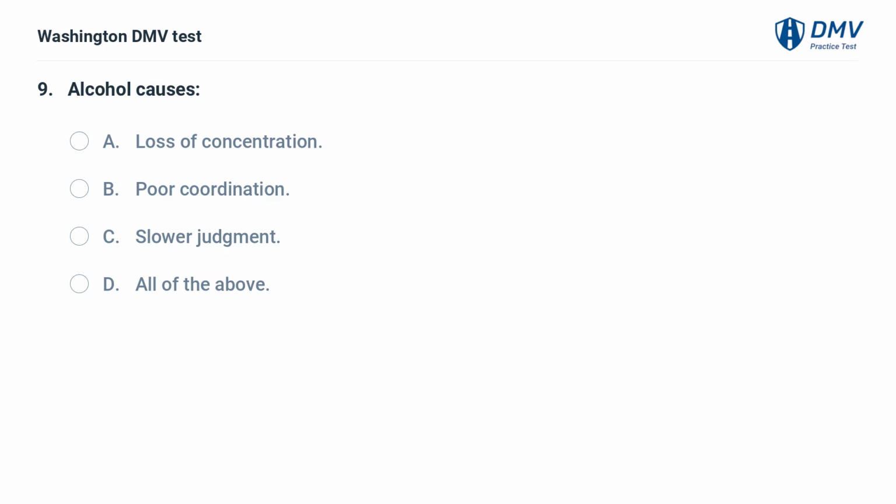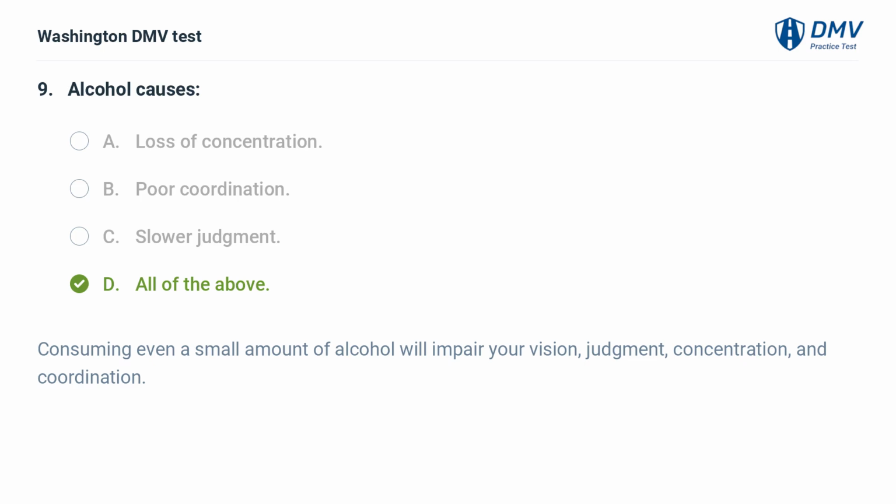Alcohol causes: A. Loss of concentration. B. Poor coordination. C. Slower judgment. D. All of the above. D. All of the above. Consuming even a small amount of alcohol will impair your vision, judgment, concentration, and coordination.